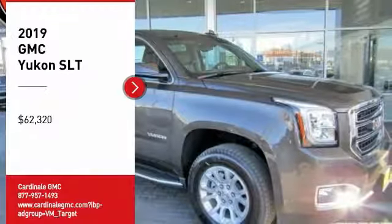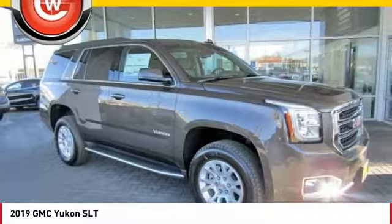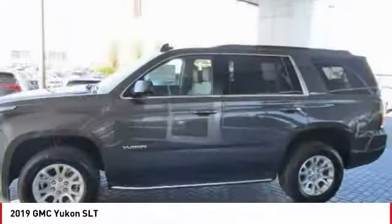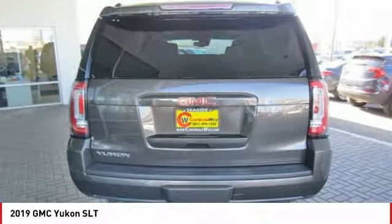Looking for the right vehicle? Check out the 2019 Yukon. Peace of mind comes standard with GMC's 100,000-mile, 5-year powertrain warranty and Yukon's 5-star frontal crash test rating.